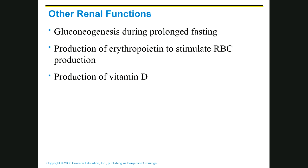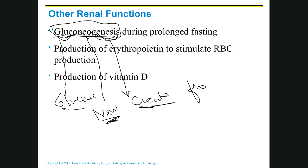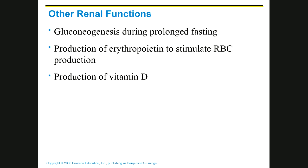A couple of other things that the kidneys can do, though, are kind of unique. One of those things is gluconeogenesis. So let's look at this word. Genesis means to create. And gluco refers to glucose. And neo means new. So in other words, the kidneys and the liver can make new glucose. It can create new glucose from non-glucose sources. In other words, it can just flat out create glucose. There are only two organs in your body that can do that: the kidneys and the liver, and that's it. No other tissues, no other cells can do that.